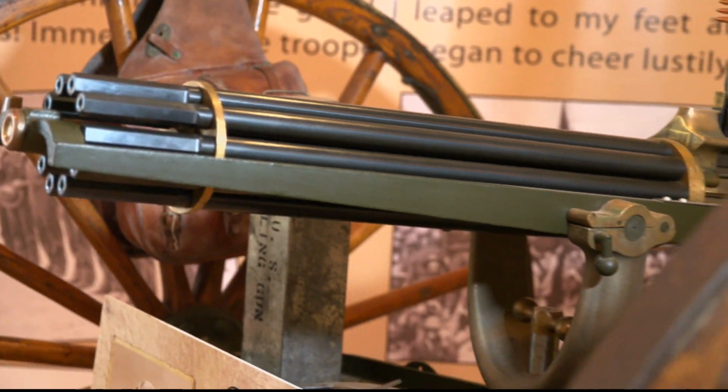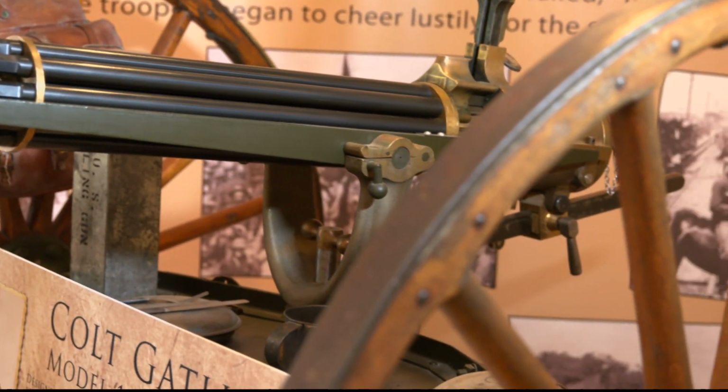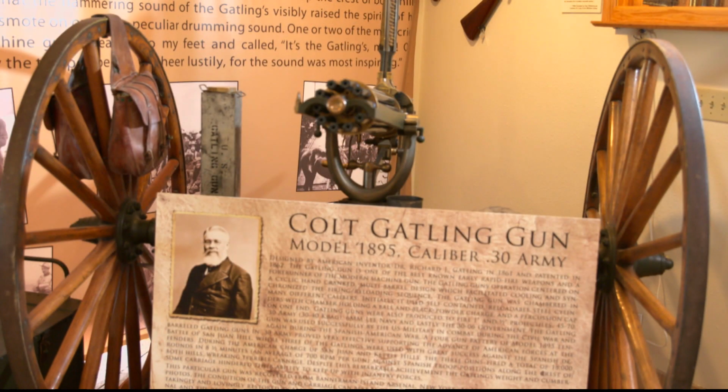This gun here is about 50% original. When it was found, it was more in pieces than together. And we're really proud of this particular gun. It's really unique.